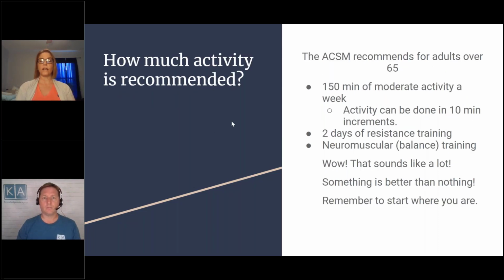So how much activity should we have? The ACSM, which is the American College of Sports Medicine, sets all the guidelines for exercise. They work with physicians and physical therapists. When I worked in therapy, we followed the ACSM recommendations. For adults over 65, you need 150 minutes of moderate activity a week. That's 30 minutes, 5 days a week.